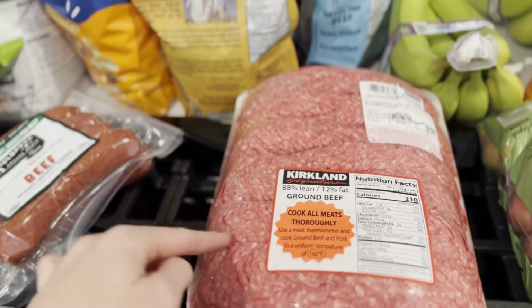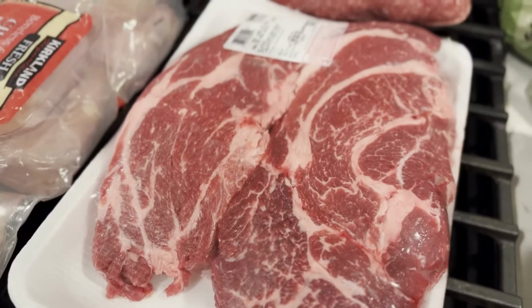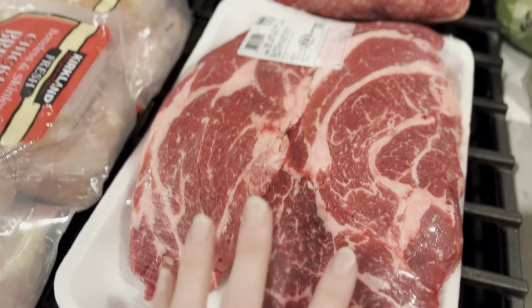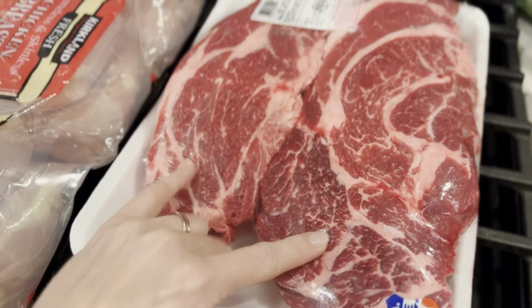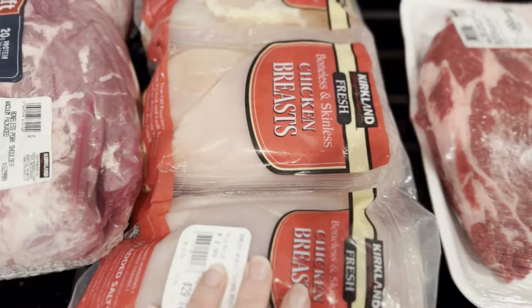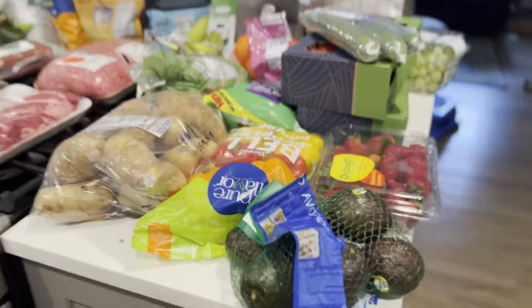Some ground beef. I'll split this into multiple portions, probably about 5 portions. And then some chuck steak. This is for the beef stroganoff pot pie that I'm making. I will probably use like 3/4 of this one and then package these 2 together to make a meal later on, maybe next month. And then some chicken breast. So all the meat, that was a lot of money, but that's just how it goes when you do this once a month. Here is all of our produce.